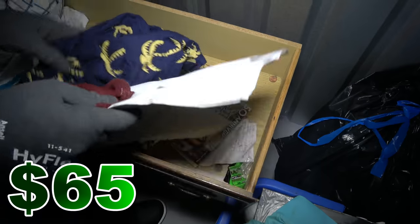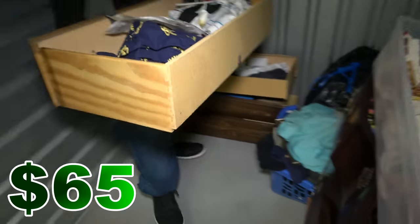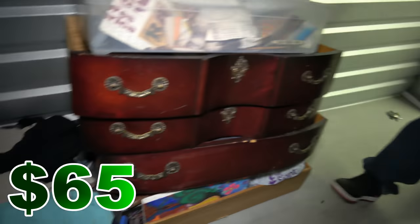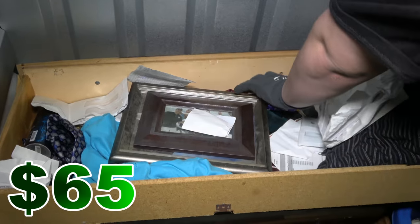Rated R. Rated R. Alright, let's get this one out of here, chill. You know this guy has two sets of drawers and a dresser. What do they do with the dresser? I mean, we're not gonna complain because that would be the annoying part, but with the drawers here, that's kind of cool. What else have we got?